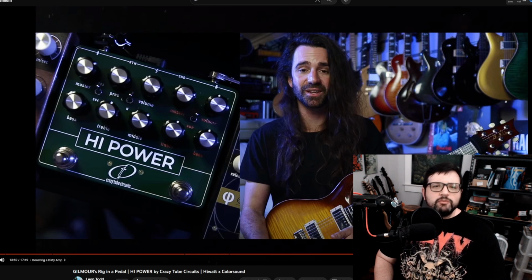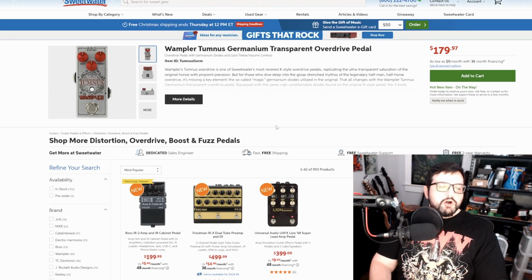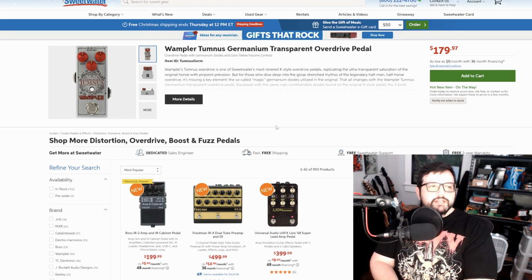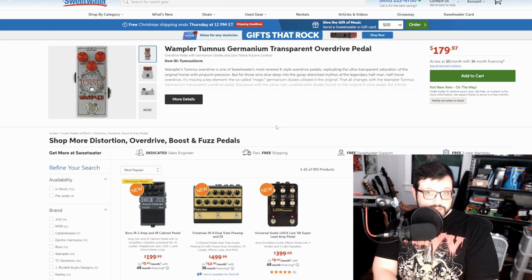Now, moving on to another pedal, and then we're going to get to the Soldano amp. We're almost there, guys. We're going to be looking at a Tumnus from Wampler. So Wampler has a normal Tumnus. That is the gold one. They just released one this week, but it has germanium clipping styles in it.